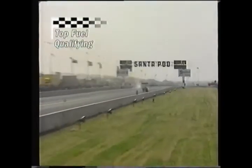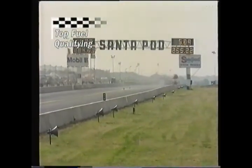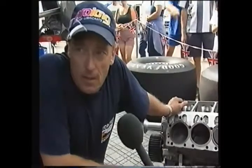This is qualifying on Saturday. Not only did Gordy Bonin take number one spot, but ran the first four-second run of 1999 with a 4.99. I think that it broke a connecting rod right before the finish line. This was not expected. It was just a nice, normal, easy run.